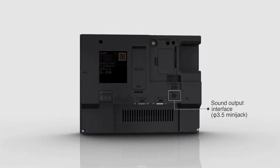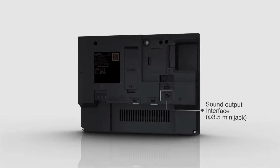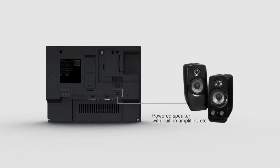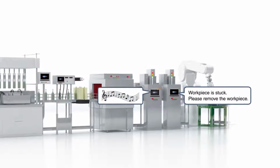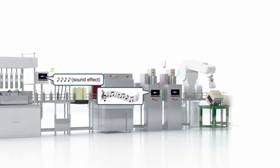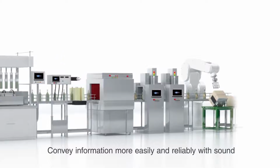The GT25 Wide model is equipped with a sound output interface that is also standard. With a powered speaker connected to the sound output interface, the GOT becomes a sound notification system. Messages, melodies, and sound effects can be played to convey information to workers more reliably.